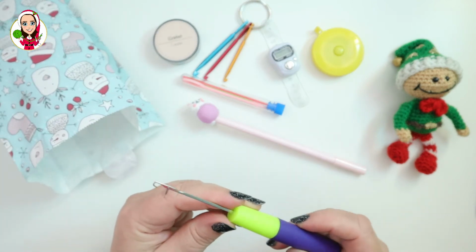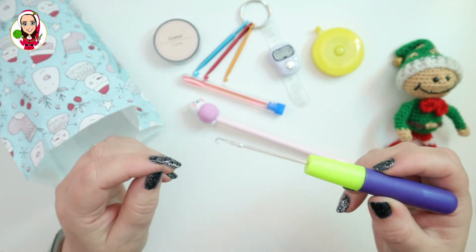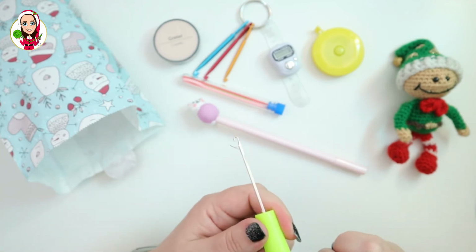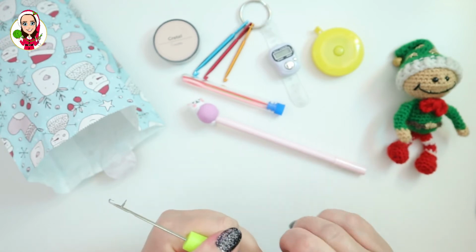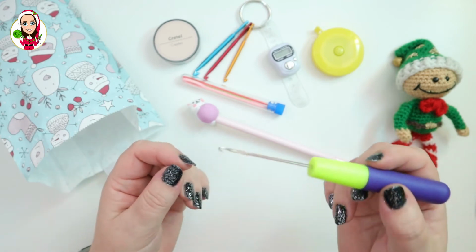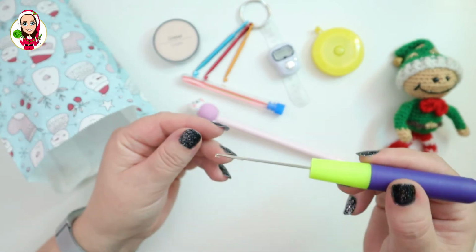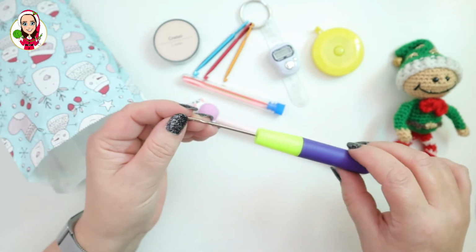So I don't know if any of you have ever tried latch hook rug making, where you insert and you pull through and this little bit comes down. So that's really cool. Oh, does this undo? Is it meant to undo? No, it's not meant to undo. So that's really cool. And you can use them if you're doing crocheting as well, if you're wanting to pull something through, pull a stitch through, or pull weaving your ends through, you could use one of these as well. So that's really lovely.